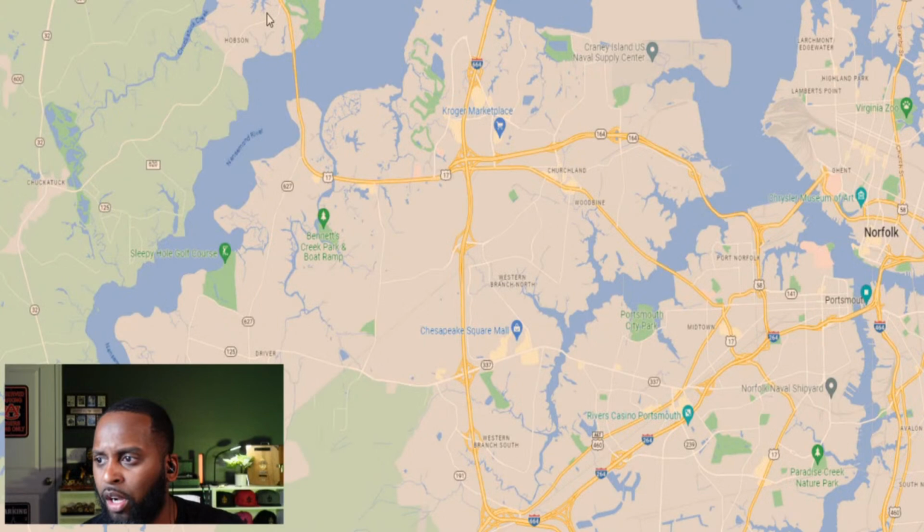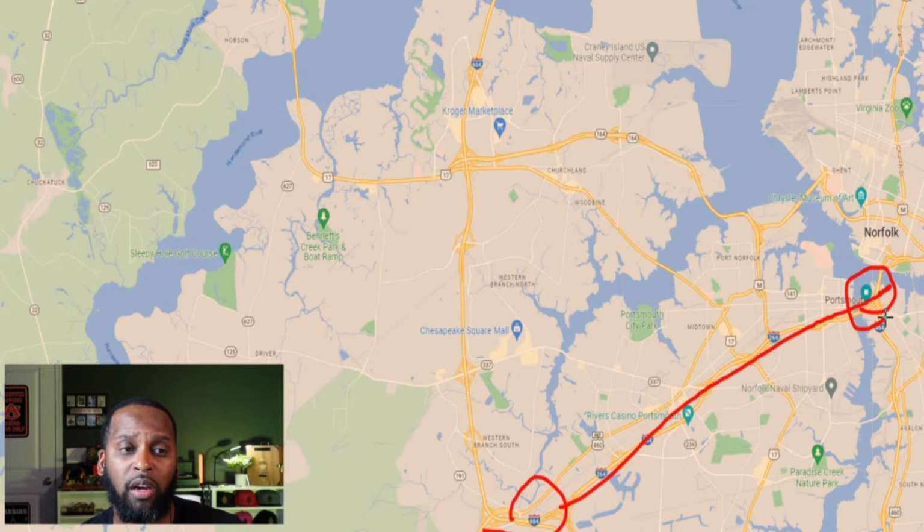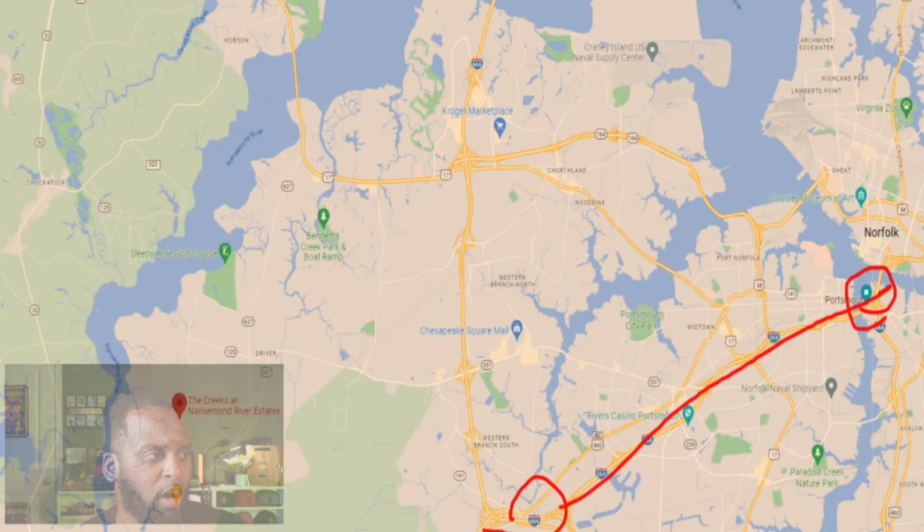What you will see is you can take 664 to 264, which is going to take you here to Portsmouth, right? Now, the reason why I bring that up is because right here is where Portsmouth Naval Hospital is, and you also have the Portsmouth Naval Shipyard here as well. But then you also have the 264 tunnel, which is a toll tunnel, okay?